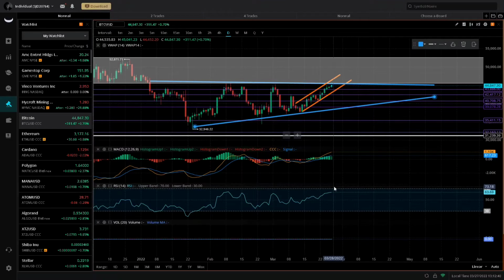RSI on the daily is almost oversold. We're not oversold yet, as oversold is up in this area up here. The RSI lets you know when we're close to a bottom, like down here when RSI was oversold, which means too many people are selling, and when it's overbought, it means too many people are buying. So we're not in overbought or oversold territory, so we do have room to run. Also on the MACD, you guys see that this is bullish as well, which often leads me to believe that we will see a move to the upside.